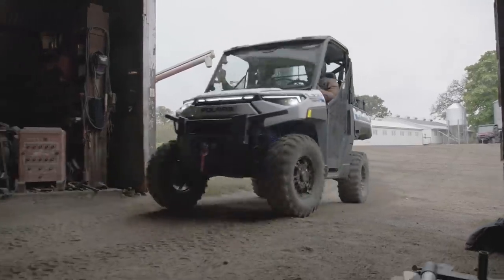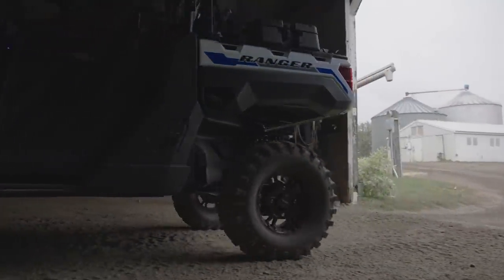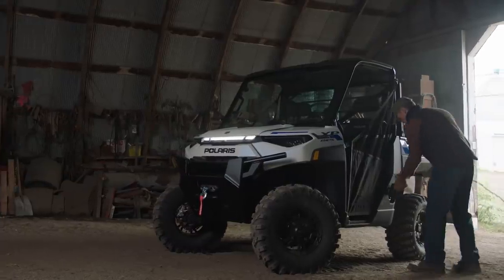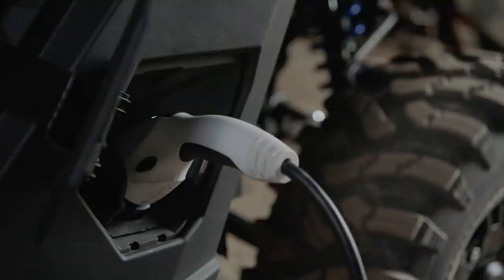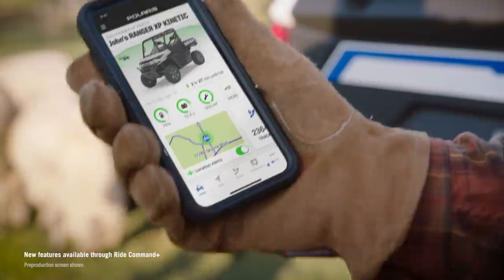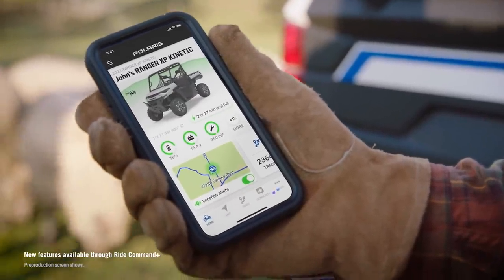When you get back home, more refined performance includes filling up. There's no gas or cans to deal with. Electric charging costs less per mile than gasoline. And thanks to the power of Ride Command, useful info like current battery status and remaining charge time is always at your fingertips.